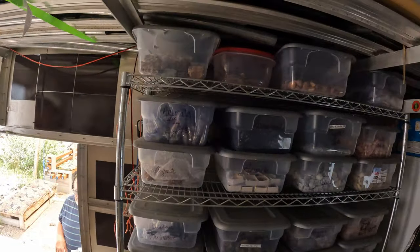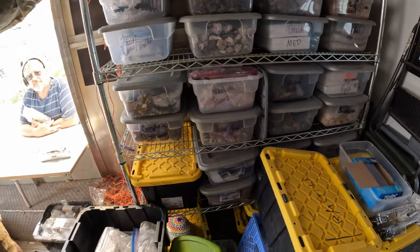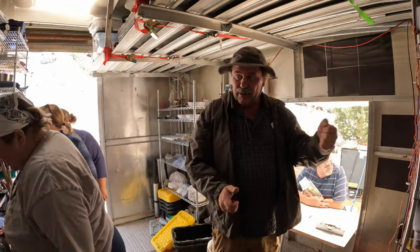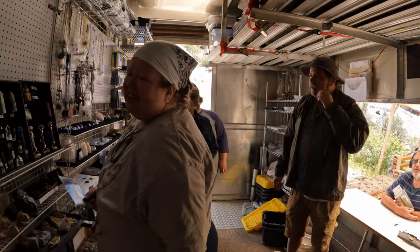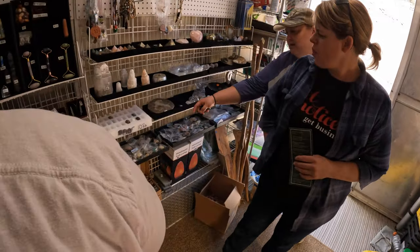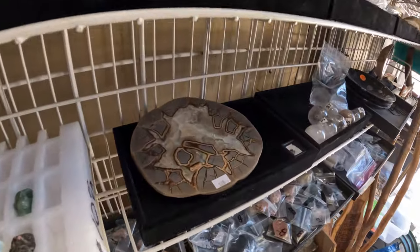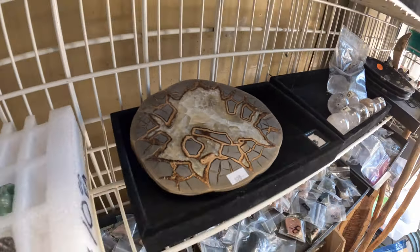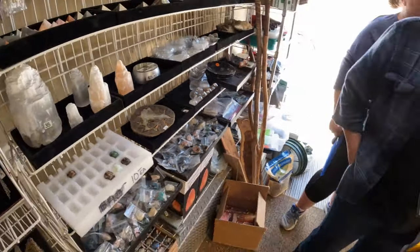More rock and stuff. This is our backstop for what's here on display. I just don't have enough room in here to put everything out in trays, so I put them out on display. And what is this? That is a septarian nodule, and that's a slab of the nodule. Those are found in southern Utah. My business partner owns one of the claims down there, and one of their big products is the septarians.